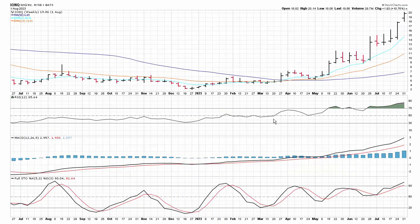Let's go to the next example. IonQ. Another stock that was just kind of trading along the bottom here. What we have here is this move up, which at first is simply no big deal.